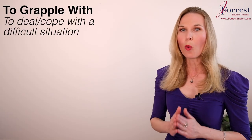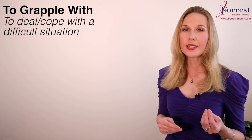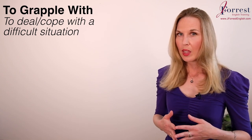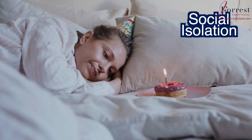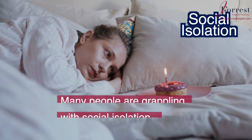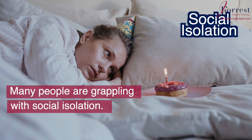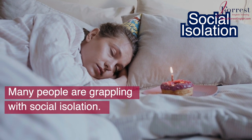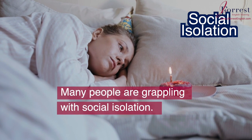Number seven, this is a good one, to grapple with. This is another way of saying to deal or cope with a difficult situation. So let's take a difficult situation: social isolation during the pandemic. That's been very difficult. Many people are grappling with, they're dealing with, they're coping with the situation. Many people are grappling with isolation during the pandemic.